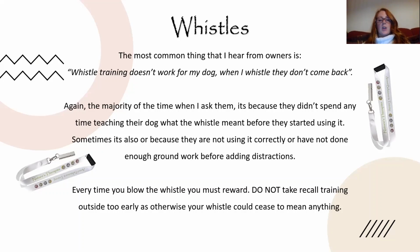Again, same as the clicker, every time you blow that whistle, you must reward. And as I've just said, do not take the recall training outside too early, otherwise your whistle could cease to mean anything. So if you go to a beach after not practicing that whistle training for too long, so maybe you've only done it for a day inside, and then you take it straight to the beach, you're going to be blowing that whistle and your dog is not going to be coming back to you. So the whistle stops meaning something nice is going to happen. So we don't want that to happen.